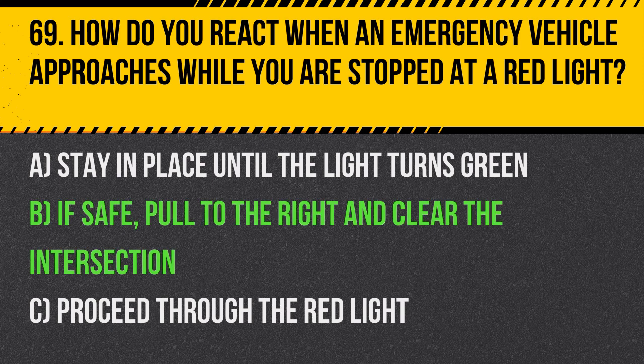Answer: B. If safe, pull to the right and clear the intersection. Making way for emergency vehicles is crucial, even if it means cautiously moving through a red light when absolutely necessary.